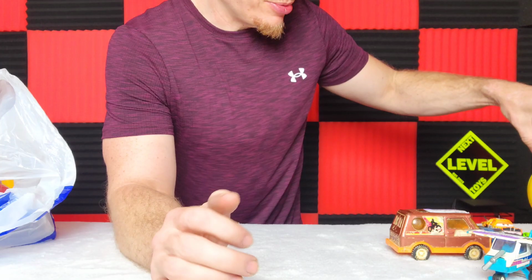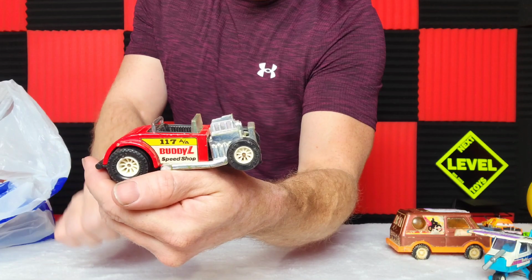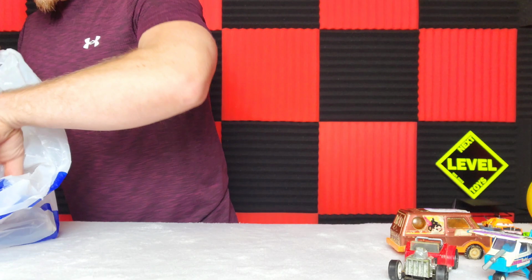And there's another Buddy L Speed Shop. We have another one just like this, only the windows bowed. Again, this was 99 cents. So y'all see why I went the second day, the very next day, just to see if I could find anything. I haven't really got to mess with this yet.